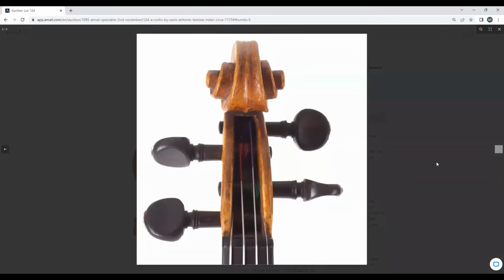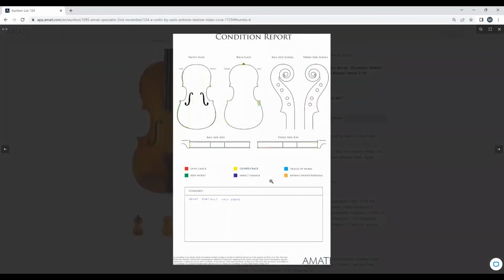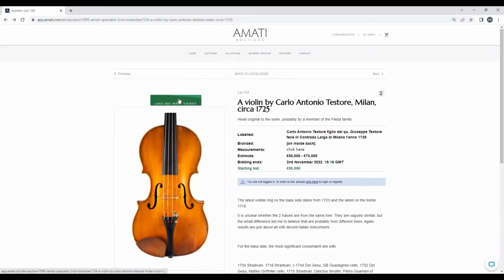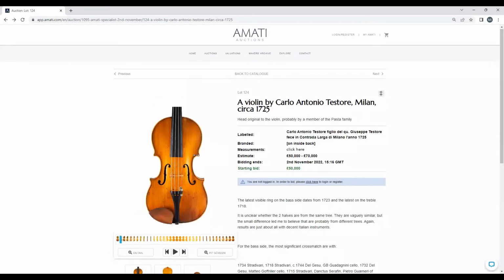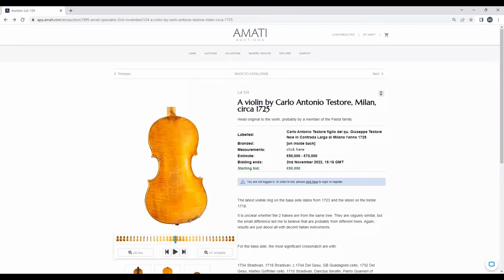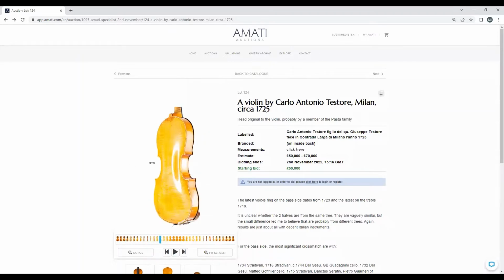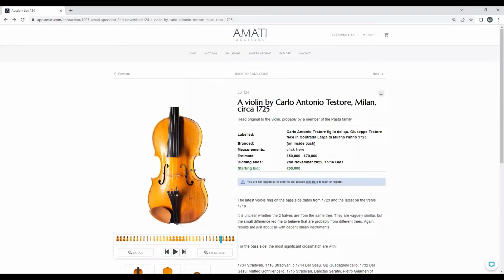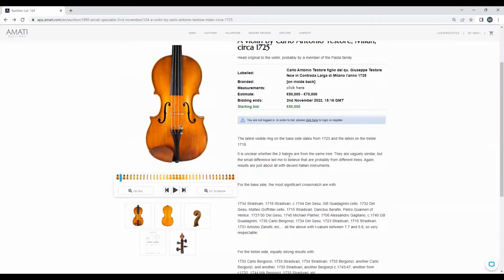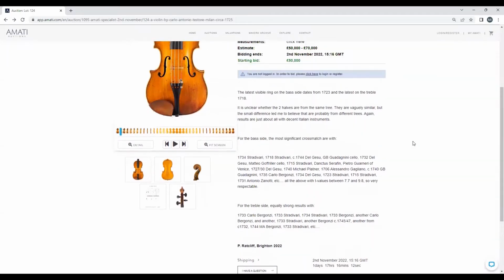You can tell that the scroll is not your usual Testore scroll. Well, you could argue that we've seen Testores with scrolls like this, but you could say they're all from the Pastas. I'm sure they're convinced enough that the scroll resembles a Pasta a lot. But it's an interesting looking violin. Possibly not my favorite Testore that I've ever seen, but it certainly is interesting.